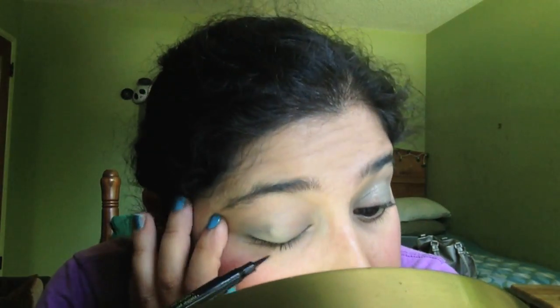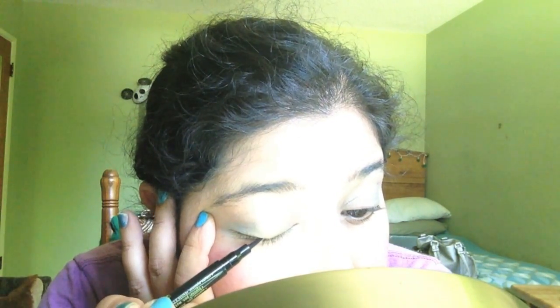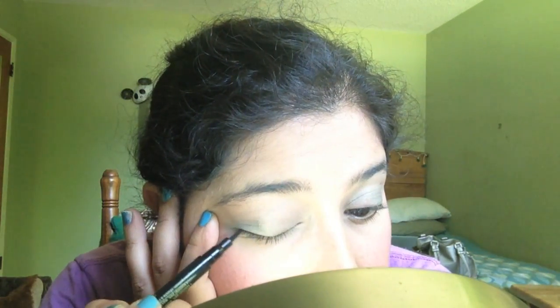I'm gonna try to use felt tip liner. This is Essence Stays On No Matter What waterproof. It actually does stay on quite a while. I'm really bad at this, so if it turns out awful, I am so sorry. I'm just gonna draw like a super thin line, just literally right along the lash line. Okay, whatever, that's good enough. Yeah, that's good enough.